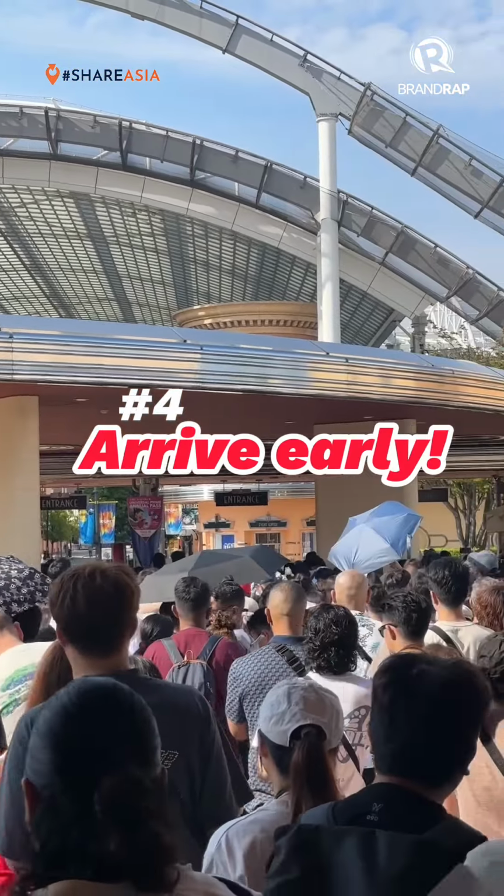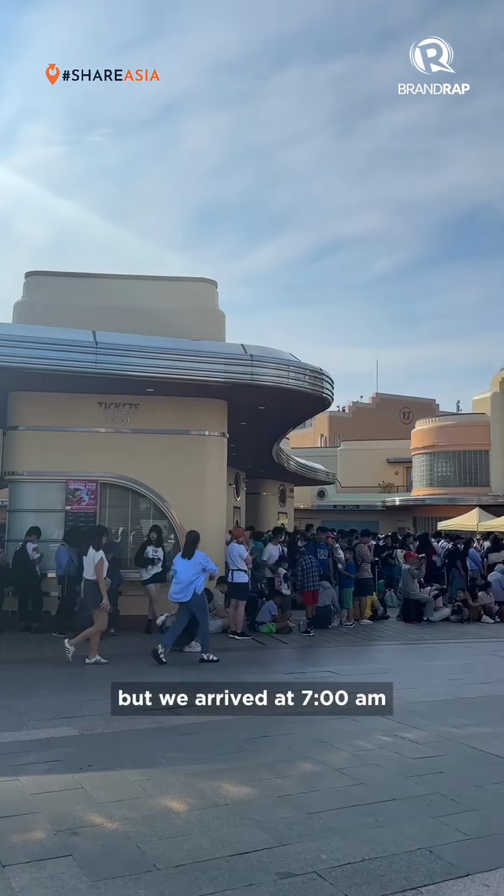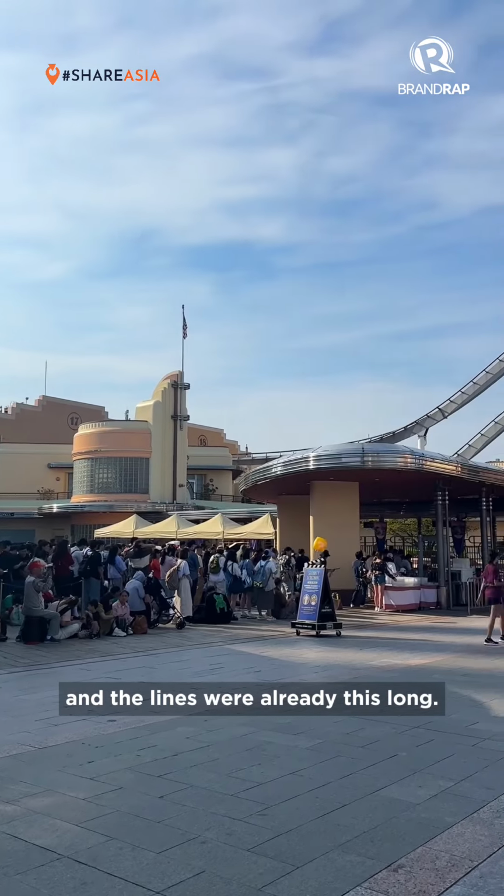Tip number 4. Come early, like 2 hours early. The park usually opens at 9 a.m., but we arrived at 7 a.m. and the lines were already this long.